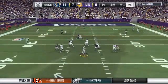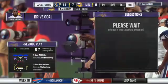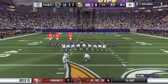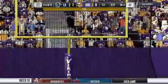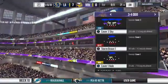Now a shotgun snap as they'll look to throw. And he's going to be hit and driven into the turf. And the defense coming through on 3rd down, a loss of 7 to bring up 4th. That's on target, but it's no good. He had it on line, but it came up just shy of the crossbar.